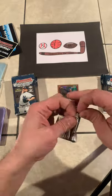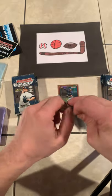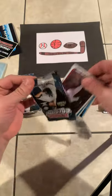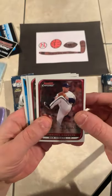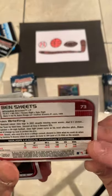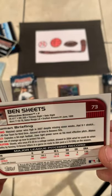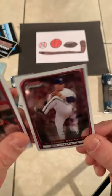Let's see what's up next. Would love to find a one of one. There's X-Fractors. There's all kinds of stuff in this set. So really interested to see what else we can find. Leading off this pack, we got Ben Sheets. There's his major league pitching record. It gives you the last year of stats plus the career line. They give you a brief Bowman briefing here along with all the critical stats.